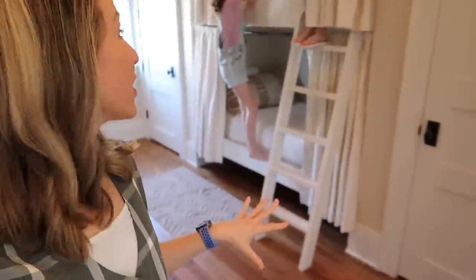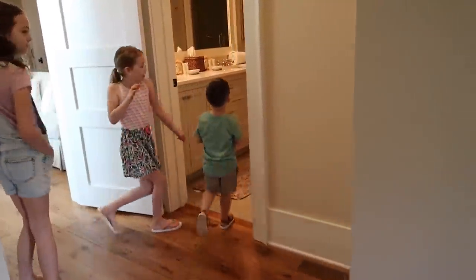Yeah, this room is perfect for little kids because it comes with two little bunk beds so you can close the curtains. And then over here, there's actually a big king size bed and a whole big area for the family to hang out. And there's actually a bathroom in here too. Where's the bathroom? Is it over here? There it is.